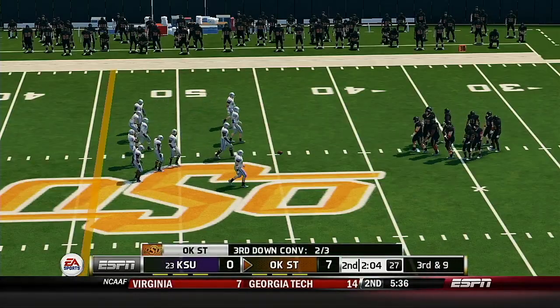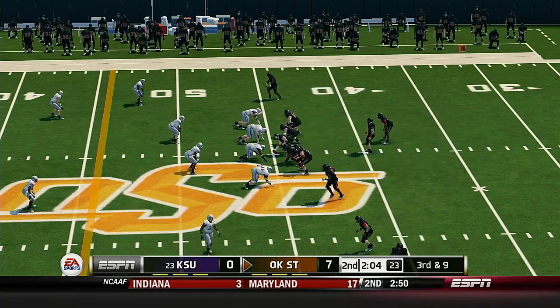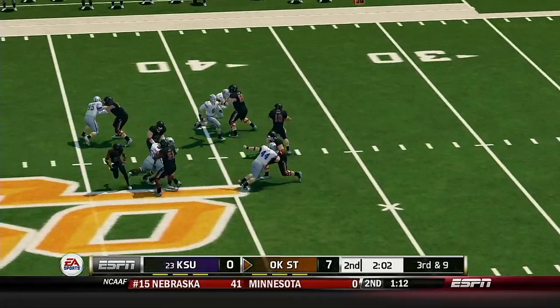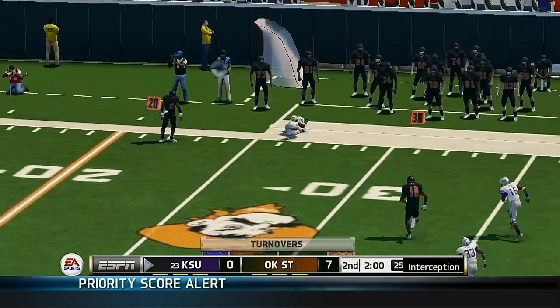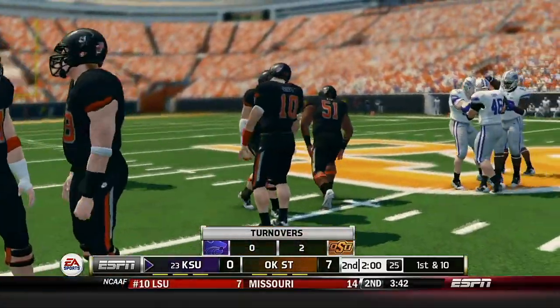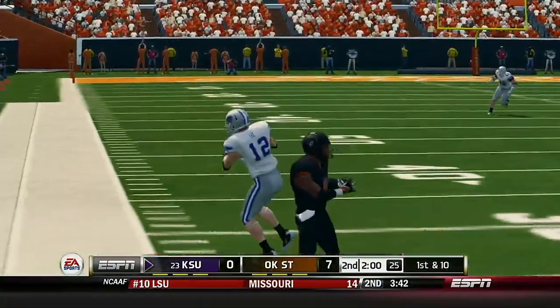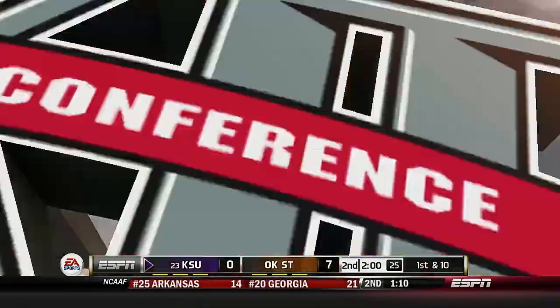Third down now, and they need to get it inside the 46. They'll spread the field with five wide. He wants it all, going long. And he went way up, and he's got the interception. It looked like the pass was sailing out of reach, but he just climbed the ladder and made a spectacular interception.